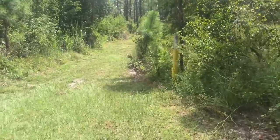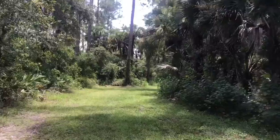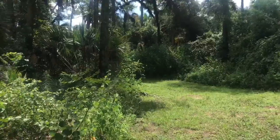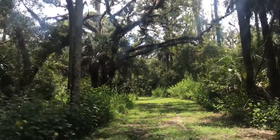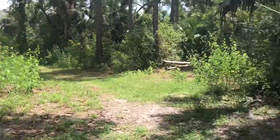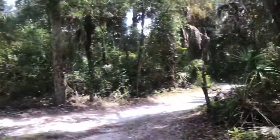Eventually we make it back to loop around. The poles made it very easy to follow until we got to this point. This is where we started to lose track. You could see those two bikers, which told us to go that way. And we chose to go instead this way, which was the fire line. And if we had gone the other way, we would have stayed on the correct trail. But eventually we made it back, as you can see.